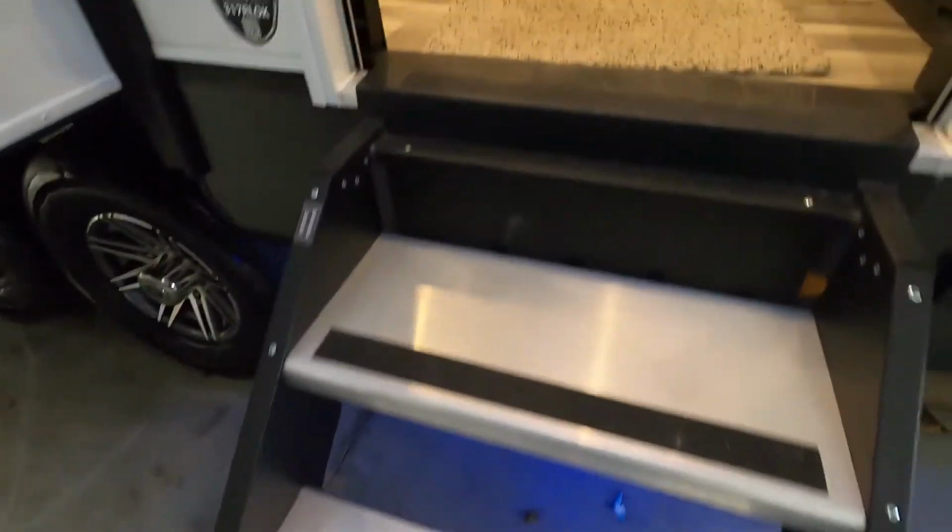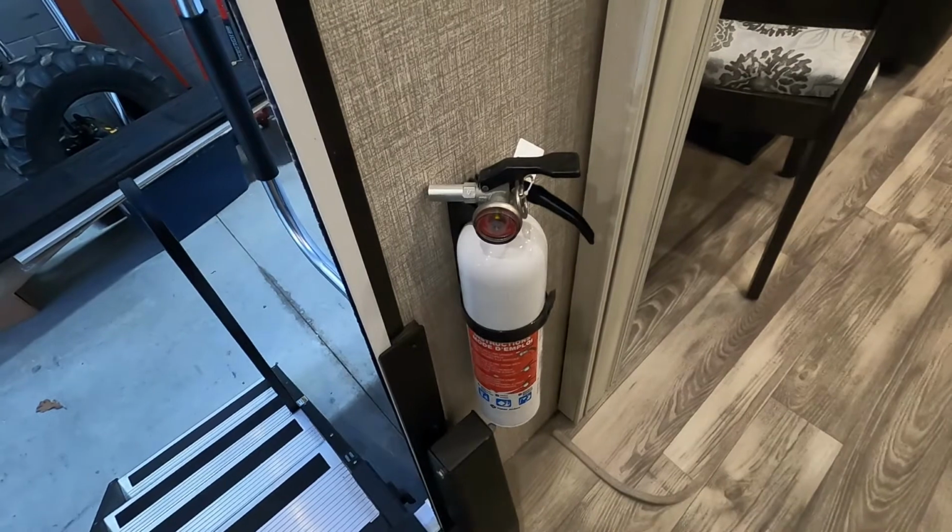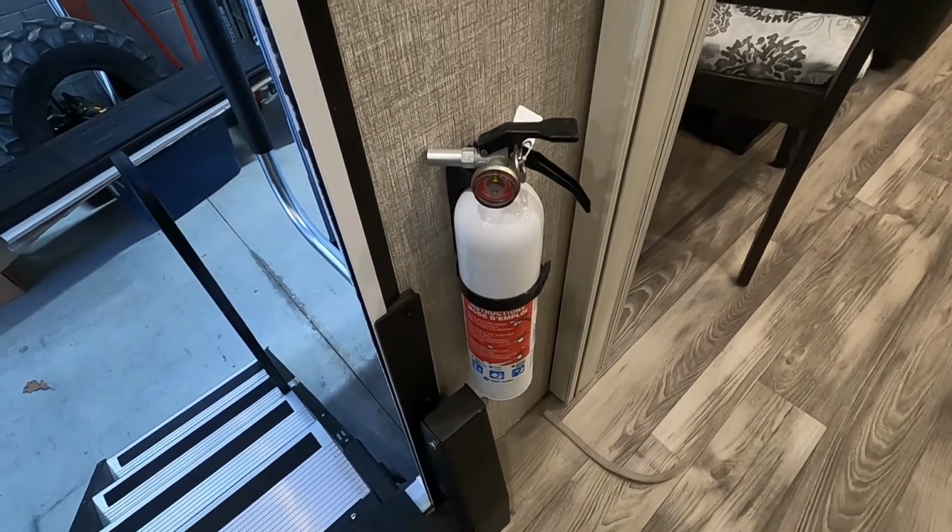Alright, coming up beside your unit, first thing I like to point out is the fire extinguisher. Make sure that you and everyone that's camping with you knows the fire extinguisher is located at the entry doorway in case of an emergency.